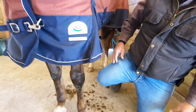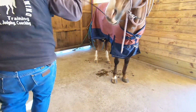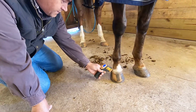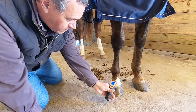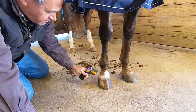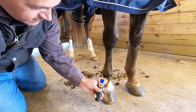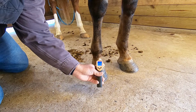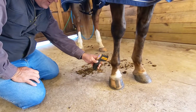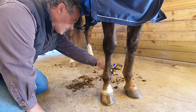So let's go to the other leg and let's see what differences we get. So right there at the coronet line, the temperature there's 62, 60. Basically the same temperature we had there. Usually what I'm looking for with the difference in temperature, that's usually going to indicate inflammation and soreness. Still 60, 61. It's right about the same temperature. Let's get up to the fetlock. 67, 68, 67. We got 61 there.